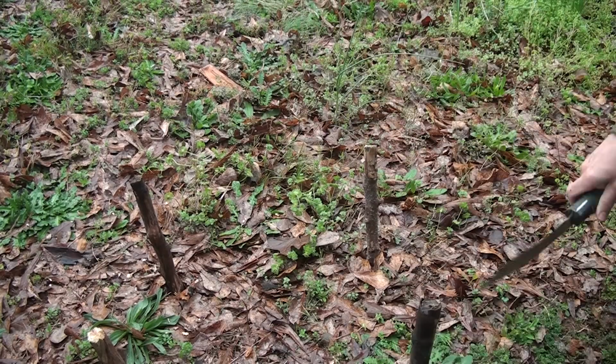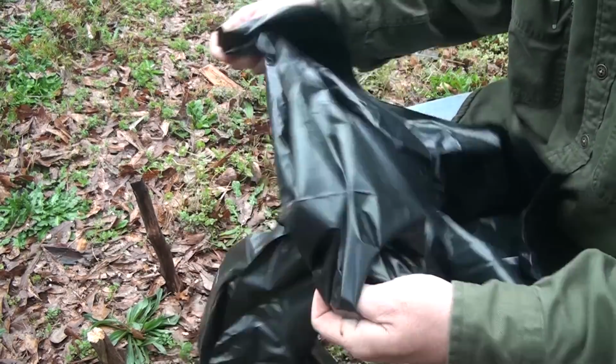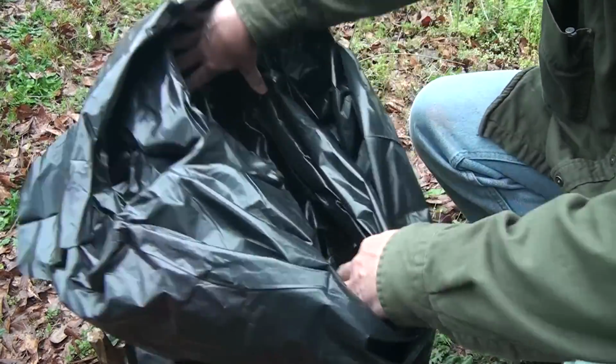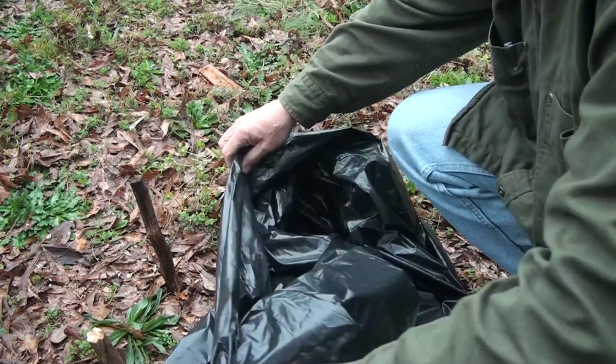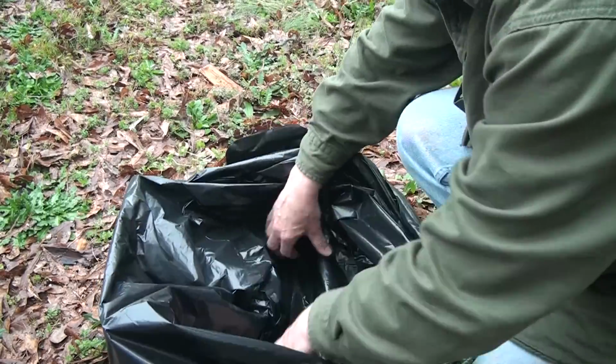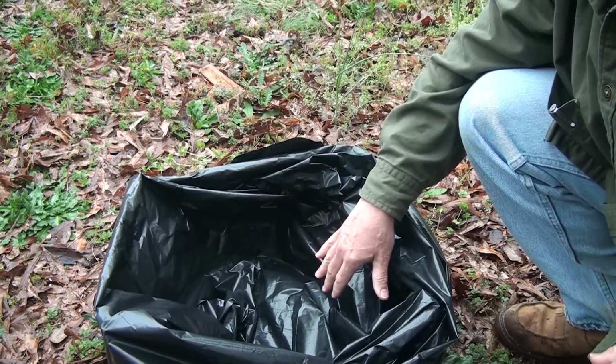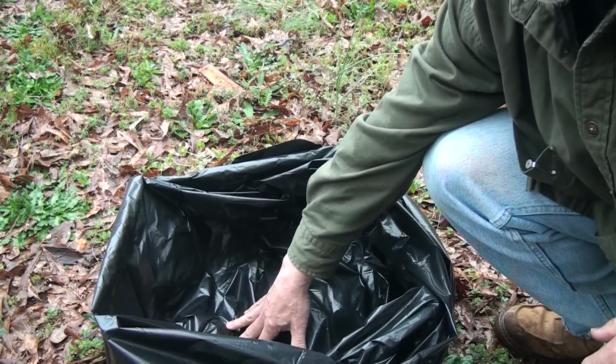Have yourself four little stakes. Take this bag and open it up, and place the ends over the stakes. This creates a great place for water to collect, or you can use this as a container for something.